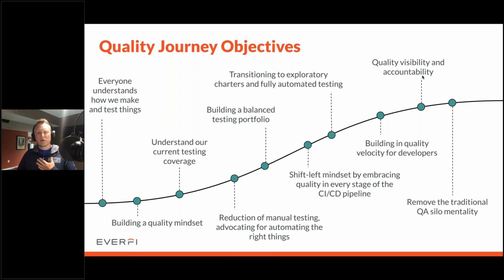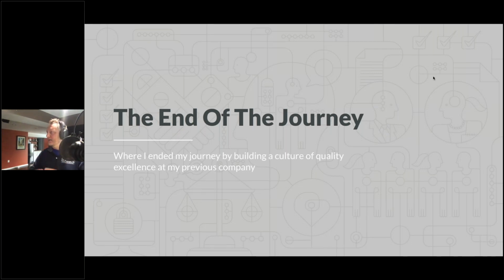And like I say, you need to remove the silo mentality. We should be working as a team. We should be focused on everybody owning this. I think your success in your quality journey is really breaking down these silos and blending things together. Blurring the lines will set you up. But at the end of the day, it's not really a destination. It's always going to continue to evolve. So that gives you a concept of what we're trying to understand here.